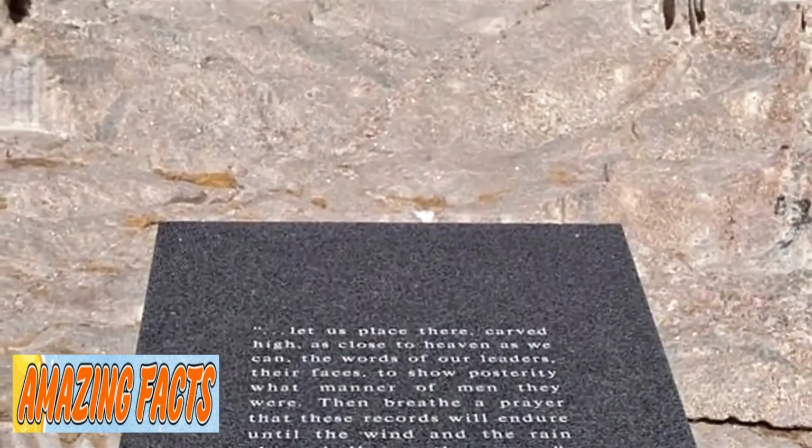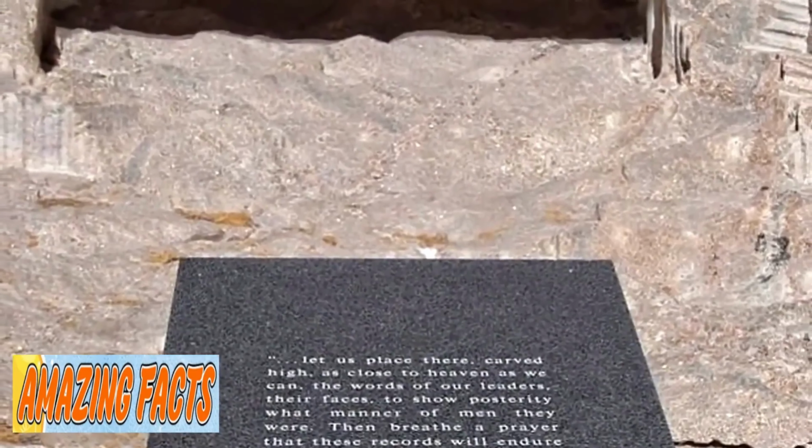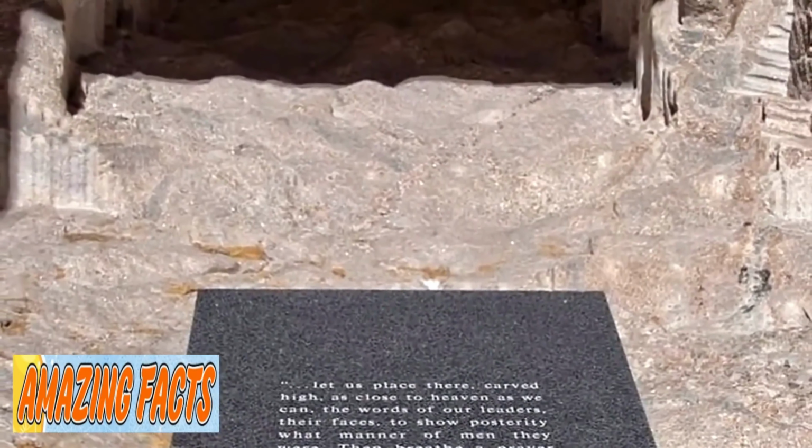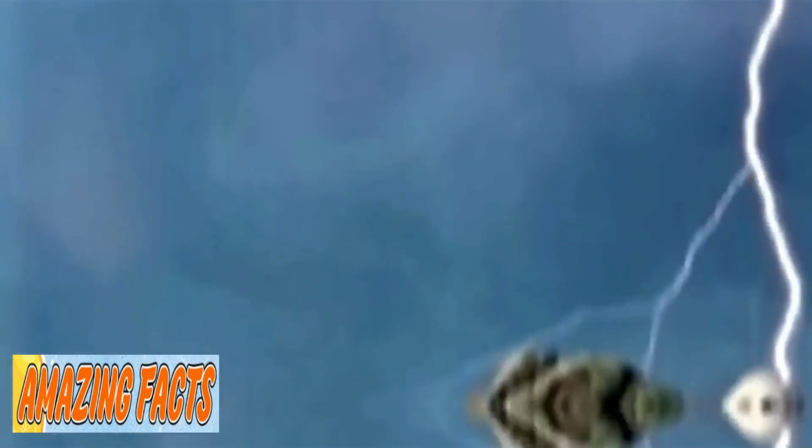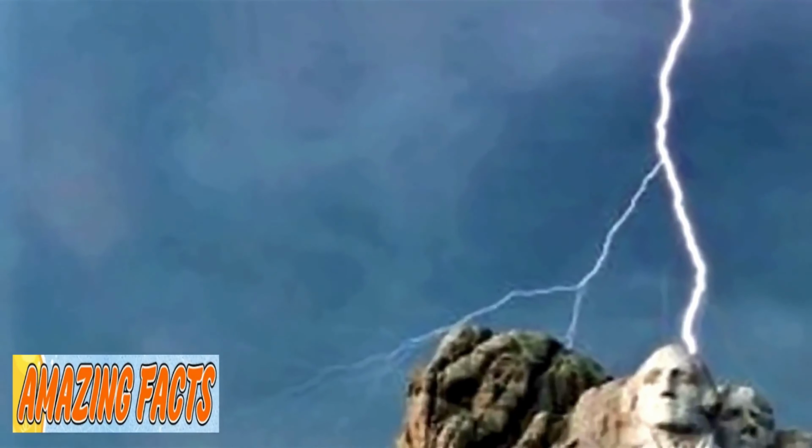The family placed plaques inside the dwelling. These included inscriptions describing the work done on the mountain, as well as its significance to Borglum and the nation itself. One plaque included a quote from Borglum.